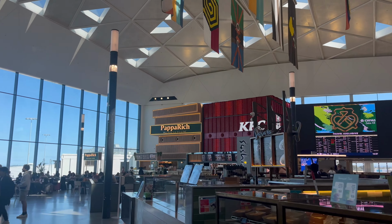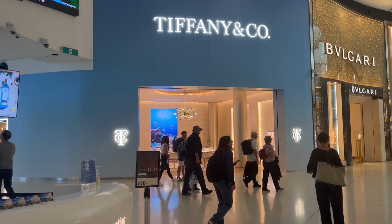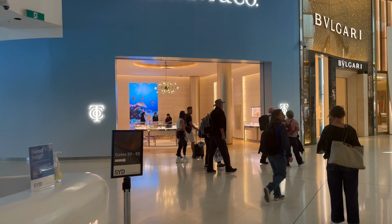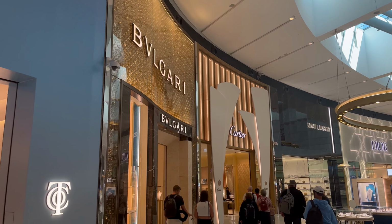$50 for a koala bear. Crazy. So make sure you buy your koala bears before you get to the airport, because they're pretty expensive. What I find in these airports is they've got these designer shops, and there's just no one ever in them. And I think, how much is it costing them to have this shop open with these staff in here with no one in it? I mean look, there's 3 people in there doing nothing. Let's go to the next one. Let's have a look in here.